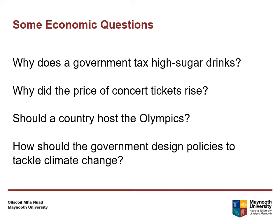The next question is a question posed by Alan Kruger in a paper called "Why Did the Price of Concert Tickets Rise?" And he noticed that the price of concert tickets rose considerably after the mid-1990s.